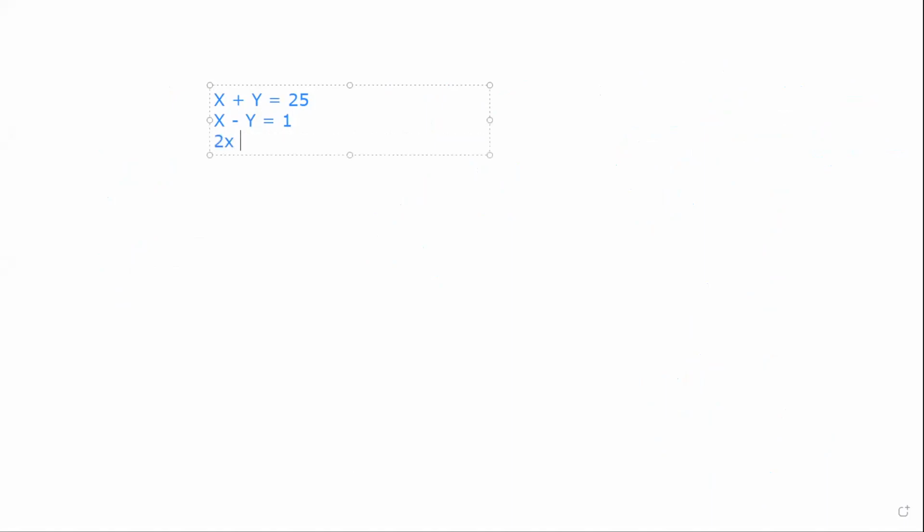So 2x equals 26. One number is 13. So then if the difference is 1, the other number has to be 12, because those are the only 2 numbers that will add to 25. Not sure how you came up with that, Kathy, without working the problem out, but that's pretty good problem solving.